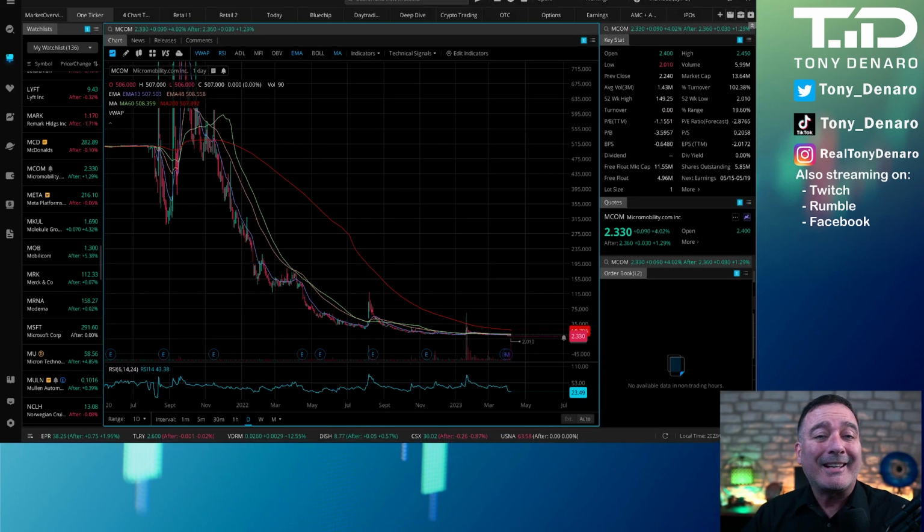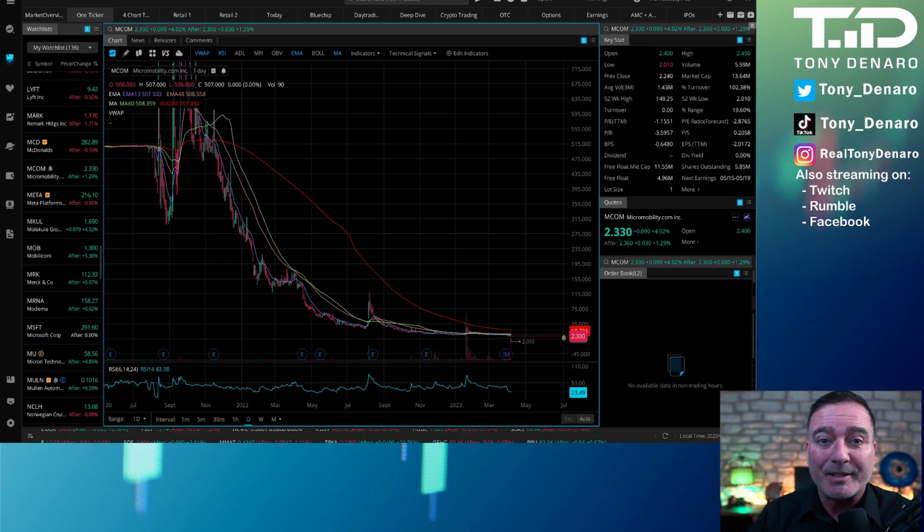If you're buying companies like HellBiz, now the ticker symbol changed to MCOM, and you're wondering why they're going down after a reverse split. Guys, it's not because of a reverse split. It might be because they're being shorted. Their balance sheet is an absolute wreck, and you can see from the cash flow statement that they are loading up on debt and they are diluting the shareholders. This stock is going to continue to go down. It's an absolute train wreck.